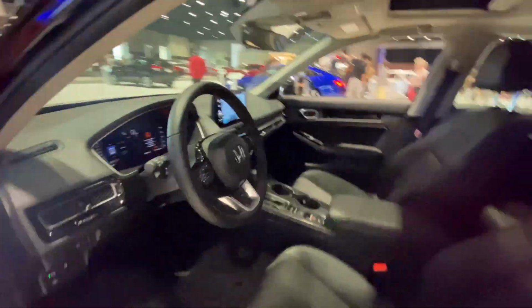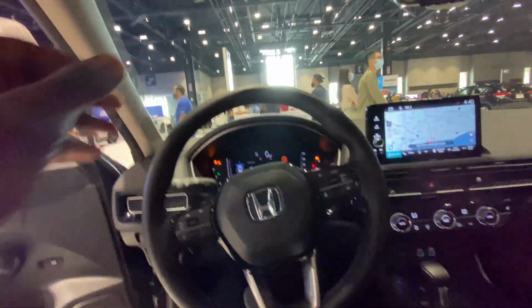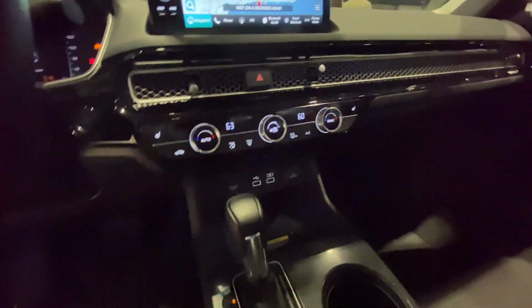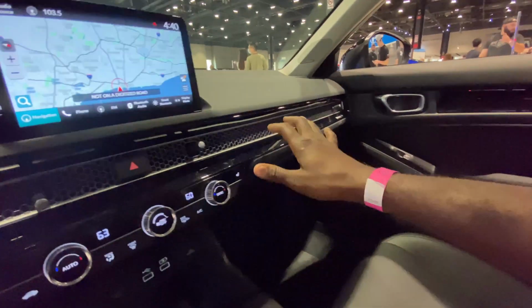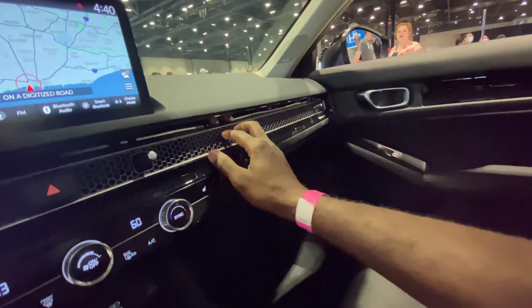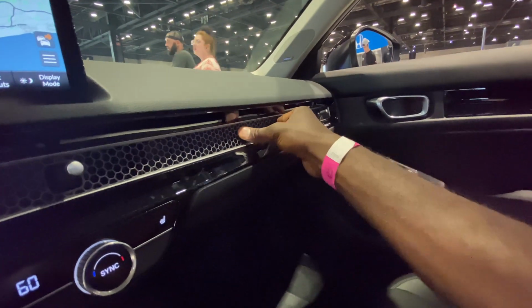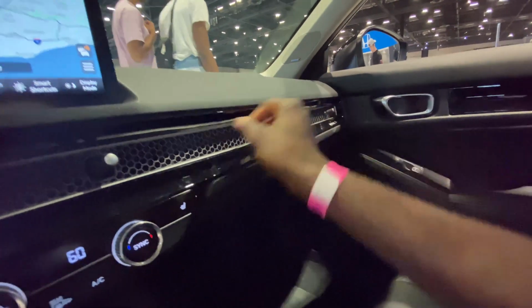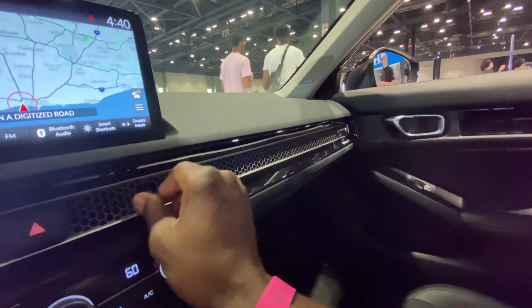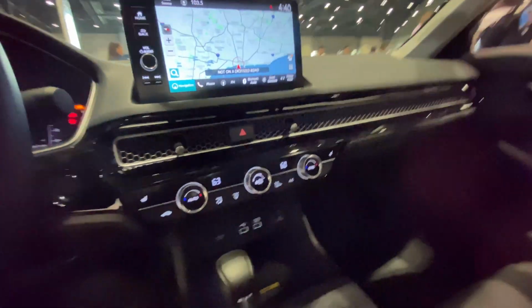Alright guys, let's check out inside of this 2022 Honda Civic. Well, this guy had the seat all the way back. This is really nice. I like that Honda is not doing this like fake wood like everybody else. This is actually a mesh. This is a plastic mesh, but it's really hard plastic. This looks really good. And behind here, you've got the vent controls, if you can actually see them moving through the weave there, the honeycomb weave.